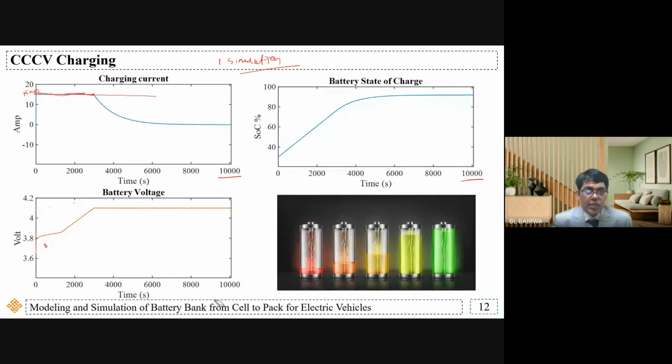Just try to match both. This is the current we are giving to the battery, and this is the voltage, which is changing as per the charging current. We were charging with constant current and reached here. But if we give continuous constant current, our voltage will rise, and we don't want it to rise. If it rises, a blast will happen, which means the battery may be blasted.